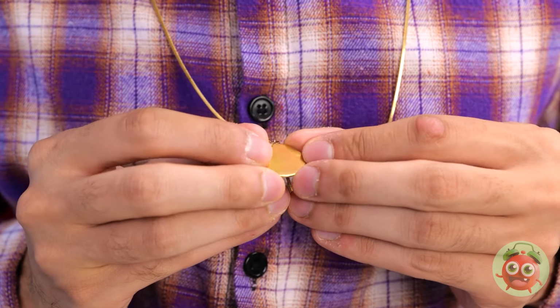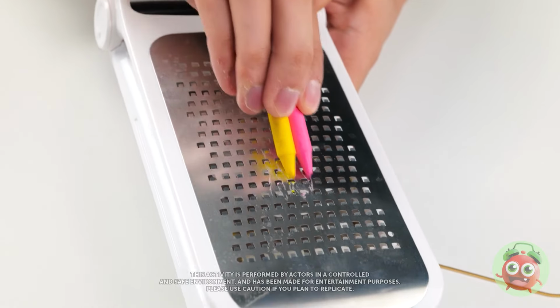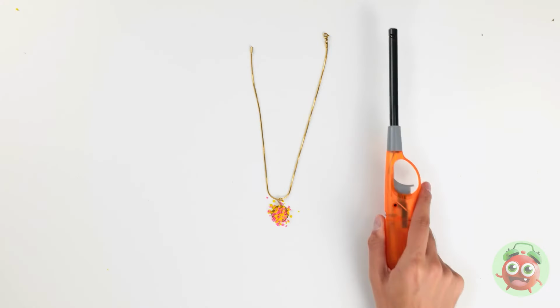Hmm, maybe there's something I can do. I don't need to spend a lot of money. I just need to get creative. Ooh, my crayon. I could use this. Yeah, I've got it. I'll take two colorful crayons, and I'll use a cheese grater to shred them. I want wax shavings. That'll do it. Next, I'll need a lighter.